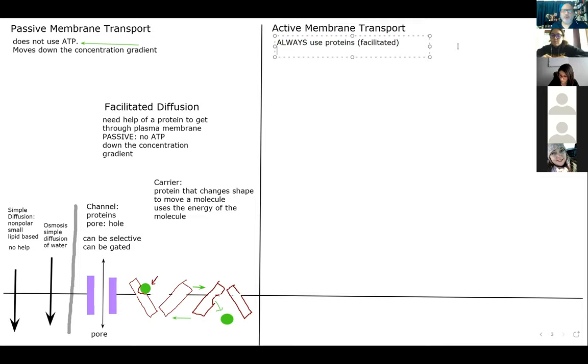And remember, with our active transport, we are going to either directly use ATP or indirectly use ATP. Notice we changed our definition there slightly. We'll explain what we mean by that in just a minute, but I wanted to get this part of our definition.